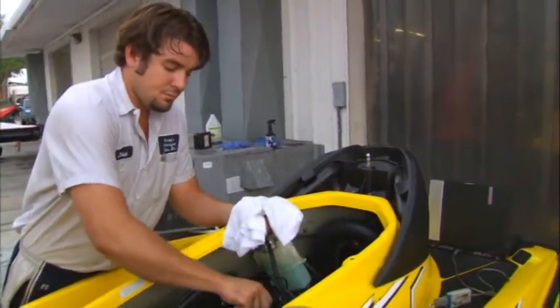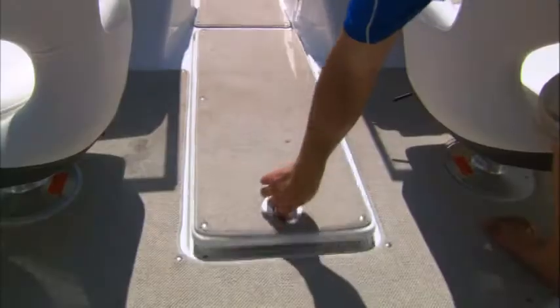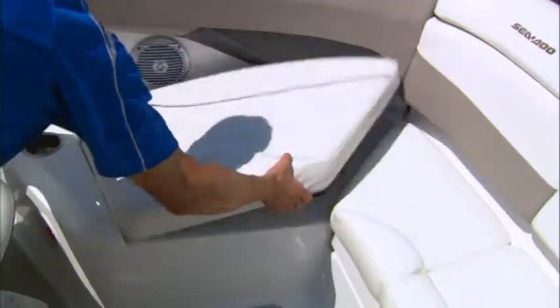Store your boat in a well-ventilated area. It's a good idea to remove the cover and the seat, as well as leaving the storage compartment open to allow for total air circulation.